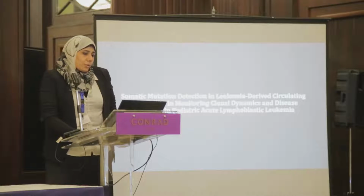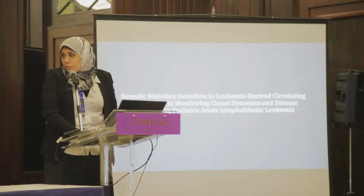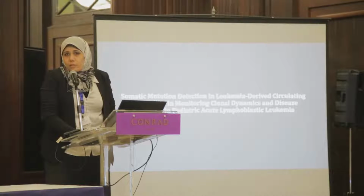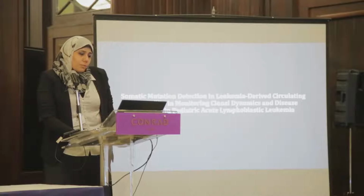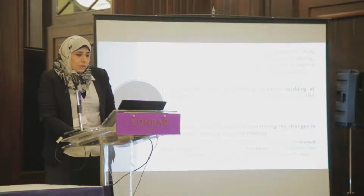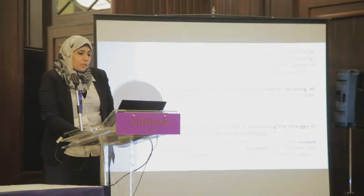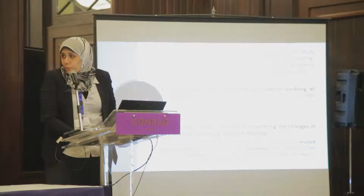As for my thesis, we aimed to see if this can be applied to pediatric patients with leukemia or not, especially since this DNA is present in a very low amount, in nanograms, which makes it harder compared to solid tumors. So we utilized a next-generation sequencing technique to test two things: whether we can detect different clones at the diagnosis of the leukemia, and whether we can follow these clones throughout therapy.